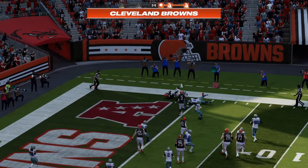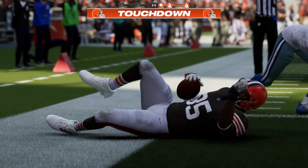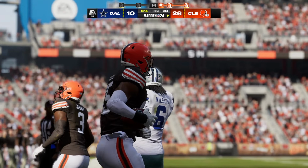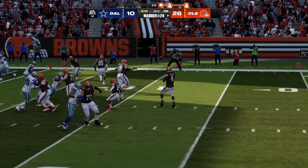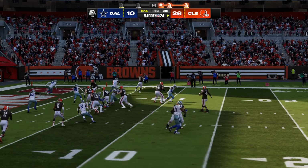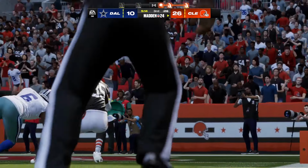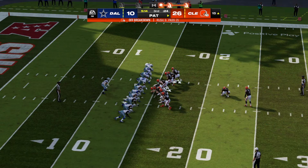Quick throw completed by Watson. Touchdown, Browns! Deshaun Watson on target to David Njoku. And the Browns add 6 to their lead. Partner, they had a good lead as they went in at the half, and they came out here in the second half and found a way to extend it.